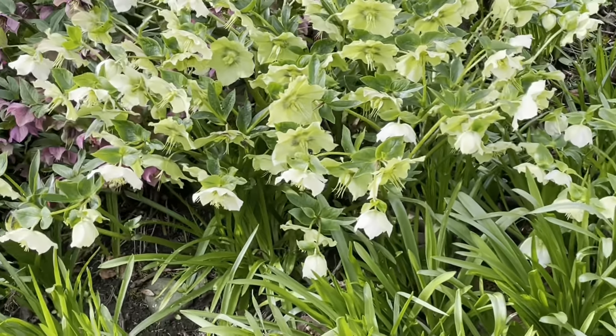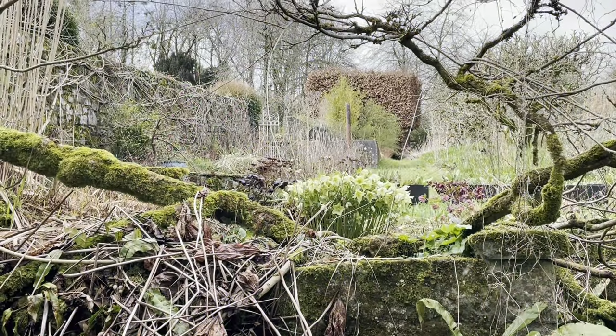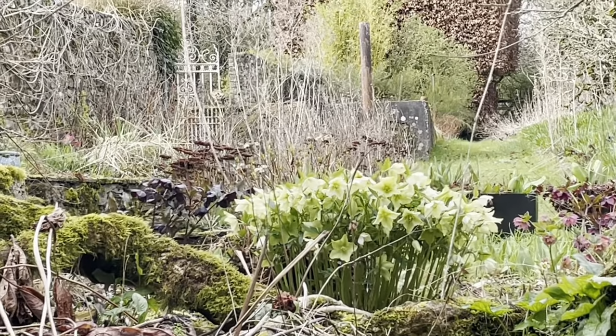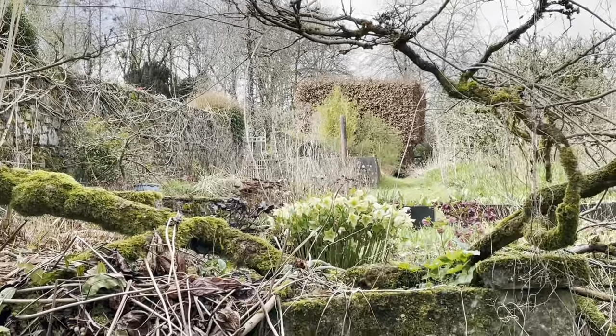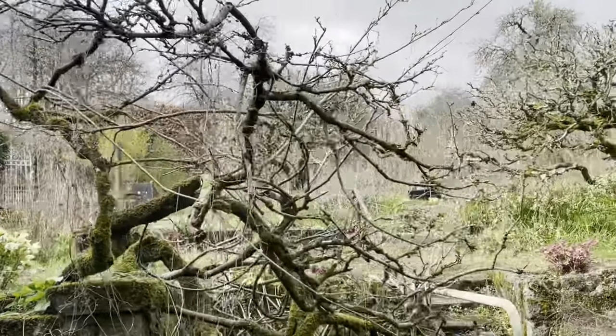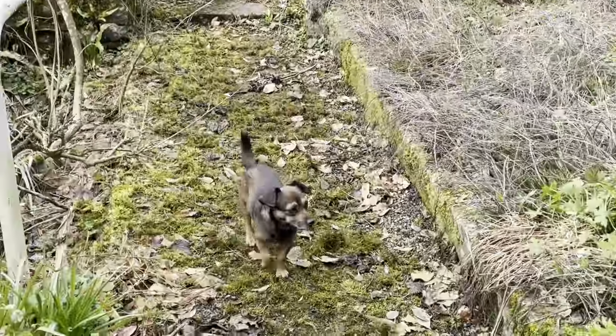You can see the bees are all in around the hellebores. Now this area, these hellebores are very shaded by garden walls all round and only get evening light in the summer months. In the winter, they get a little bit of light. And here you can see this hellebore here. Hello, you pup.